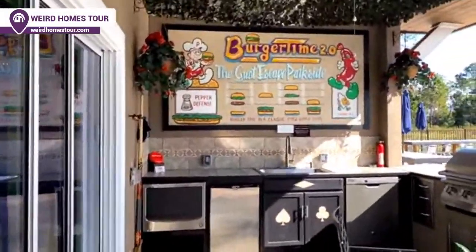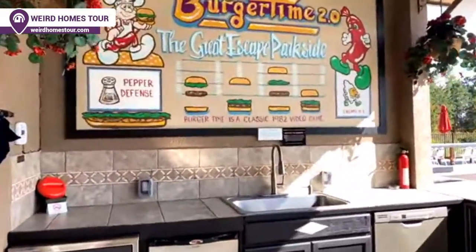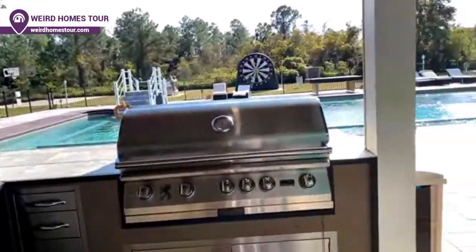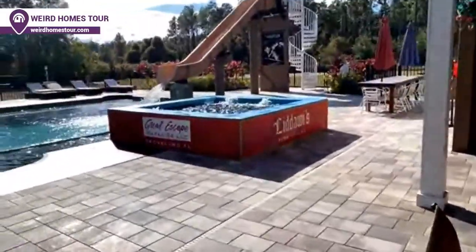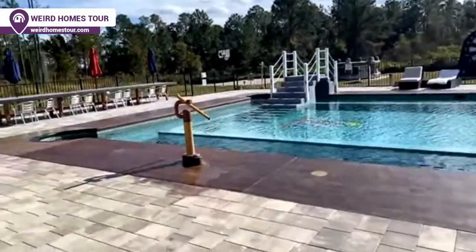Okay. Burger Time is the theme for the grill. Burger Time was a classic early 1980s video game that I loved, so it's the most appropriate game theme out here. There's that cube of chalk, the hot tub, the billiard pool.